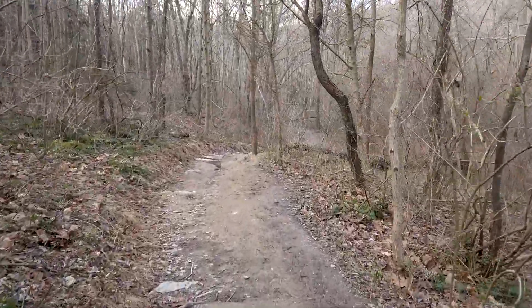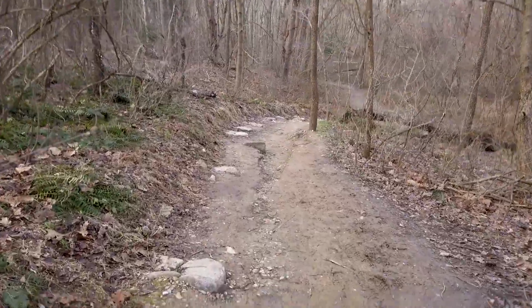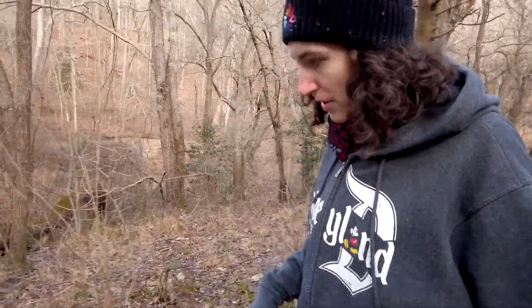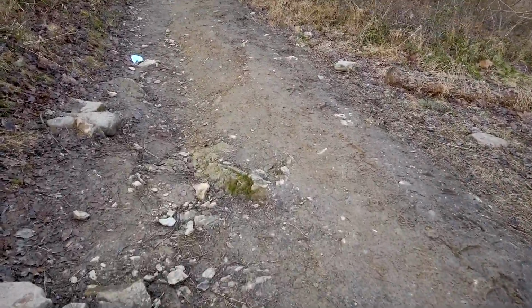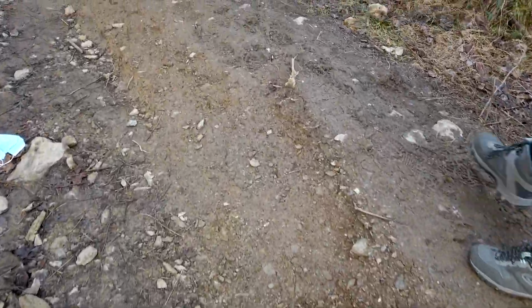As you get closer to the water, there's actually an area where you're going to have to cross. So I strongly recommend waterproof shoes of some sort. It looks like it did rain recently, and it got cold enough last night to freeze the mud, so it's actually really hard. I'm a little bit worried about ice because a little bit of moisture on the ground goes a long way, especially near the river. This looks like it should be mud, and I'm walking on top of it, so it is solid.